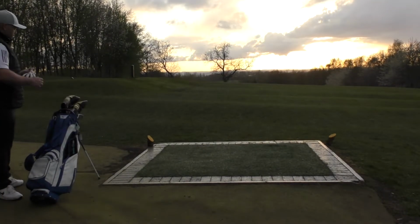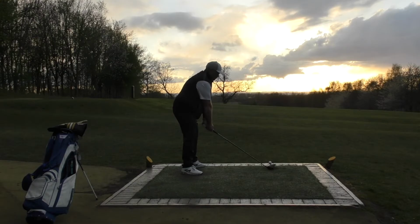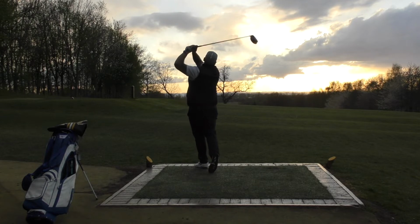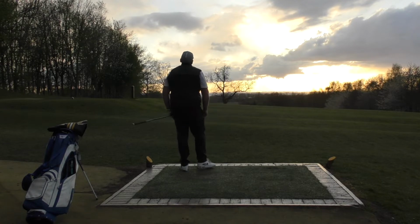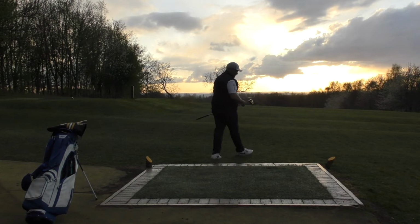Right then, 10th hole, par 4, it's about 330. Your line is straight over that big tree. Lovely. Very straight in flight, just out the left side of the fairway. That was a good drive. Yeah, just do that every time.